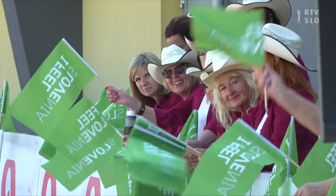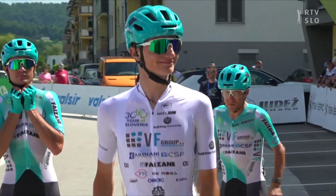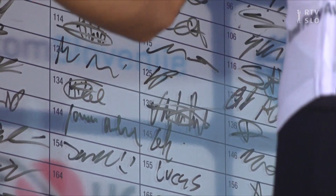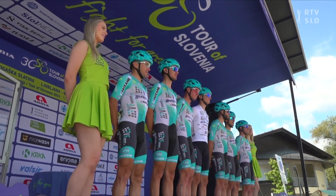One of the favorites for today. These fans were out in numbers for Slovenia, and Giulio Pellizzari, the white jersey wearer of VF Group, was one man to look towards. The youngster, very successful already in this year's Tour of Slovenia, and they looked a very strong outfit.